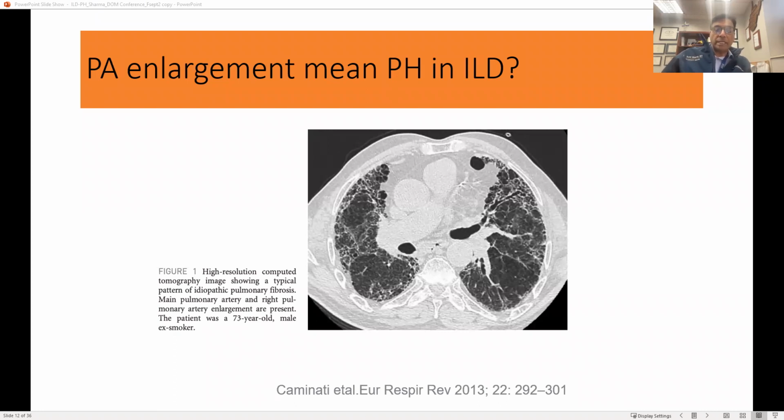So starting with this slide, you can see this CAT scan. Horrible. This is not the same patient which I showed you before. This is a completely alien picture, but you can see horrible lungs, significant damage from interstitial lung disease. You can see a lot of honeycombing, bronchiectasis. So definitely looks like somebody who's got advanced interstitial lung disease.